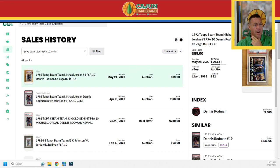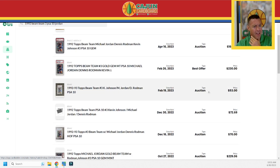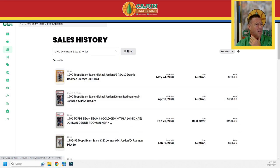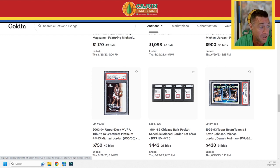I've got it pulled up in Card Ladder, and the last one sold for $89. The one before that sold for $168. Then you're looking at a gold, and then you're looking at $53, $72, and $70. Yet last night, this one sells for $430. I don't know what happened here, if somebody's cousin or little son, he was 9 years old, accidentally clicked it. You know, those eBay excuses you get all the time, but these are all ridiculous. I don't understand what's going on with this. This is $430 for a card that just sold for $70 and then $50 before that. It doesn't make any sense. Let me know in the comments if I'm missing something, but that does not look like the gold parallel, and the label doesn't say gold parallel.